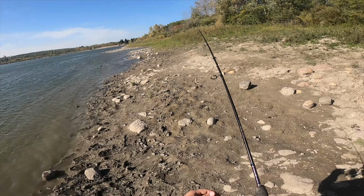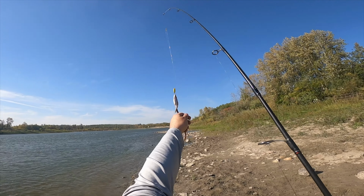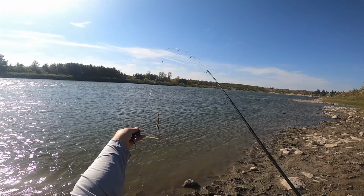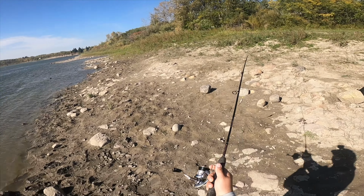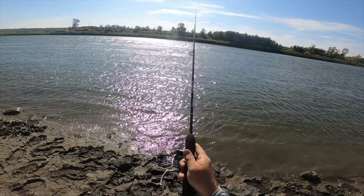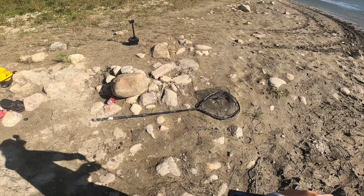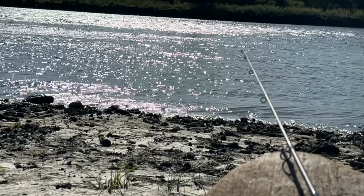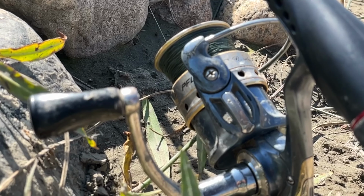Bait looks unfazed. So, one thing that kind of sucks about these three-way rigs is you really got to watch when they, because they will get tangled every once in a while. So, whoop, there you go. Wait for it to hit bottom. Loosen the drag. Tighten her up.